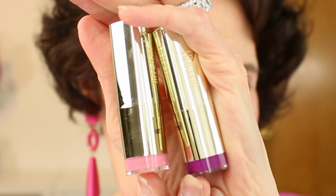My lipstick choice is from Milani. My recommendation is their Color Statement lipstick, which comes in 20 different shades. And I'm going to combine 2 of them, Pink Frost and Violet Volt. I have always loved frosted lipstick, and I will continue to love it even if it isn't trending. I love to create different looks depending on how much of the Pink Frost I use and how much of the Violet Volt I use.